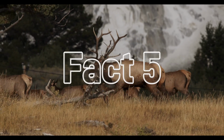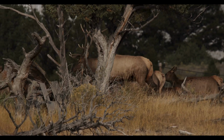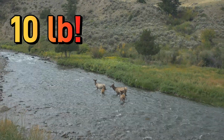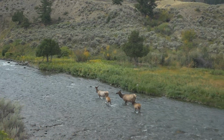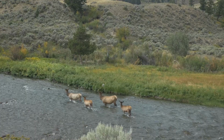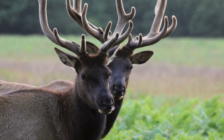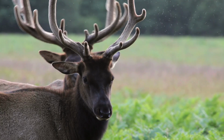Fact number 5. So all that antler growth requires a nutrient-dense diet, which elk get from grazing on grasses, plants, leaves, twigs and bark. An adult elk can chow down over 10 pounds of food per day. They're true eating machines. Using their specialised teeth, including incisors that work like pruning shears, elk trim and gobble up foliage with incredible speed and efficiency. If you see freshly nibbled vegetation in areas like Montana or Wyoming, there's a good chance that an elk was there satisfying its beastly appetite.